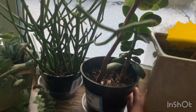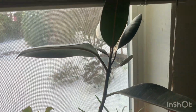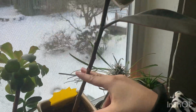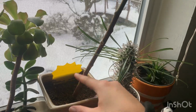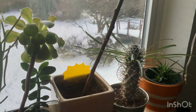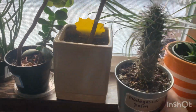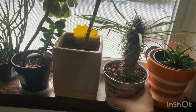Another aeonium and a jade potted up together. My burgundy rubber tree, which I'm gonna try to do a chop and prop on because this is a lot of trunk that I don't want to look at because it's very bare. Madagascar palm, still being funky fresh, and another haworthia.